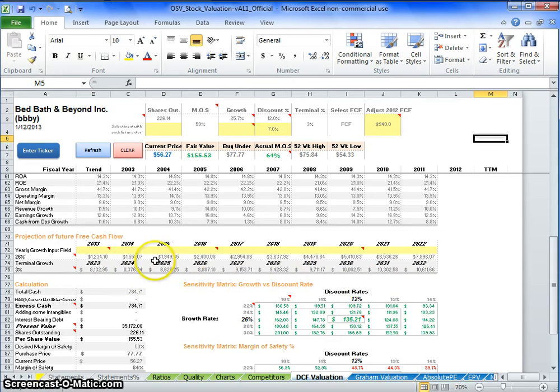And we only go out 20 years on our cash flows because we only assume that the business will be around for the next 20 years as a conservative metric. We don't want to go into a perpetuity calculation, to increase our margin of safety.